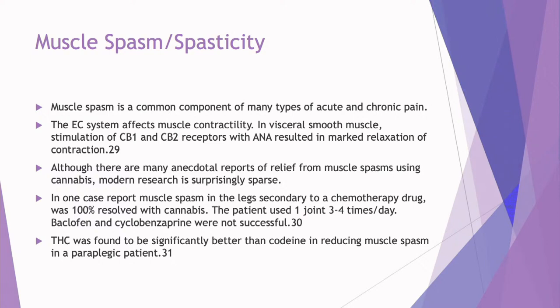And contrary to what you would expect, since it's so widely used clinically, there are very, very few studies on muscle spasm and cannabis. As a matter of fact, I can honestly say that I really didn't find any for just regular muscle spasms. There was one in a paraplegic, there was one secondary to chemotherapy, but this is an area that's highly understudied and it should really be researched.